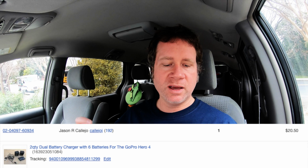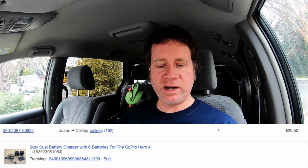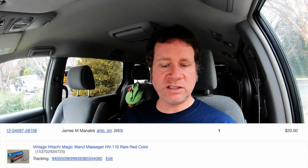That Baby Go-Go Z little cart for kids, I got that for $5, and it sold for $30. The GoPro batteries I bought, they were for a Hero 4. There were 6 batteries, 2 chargers, paid $5 for it, sold for $20.50. The Hitachi massager, the HV110, paid $3 for, that sold for $20.